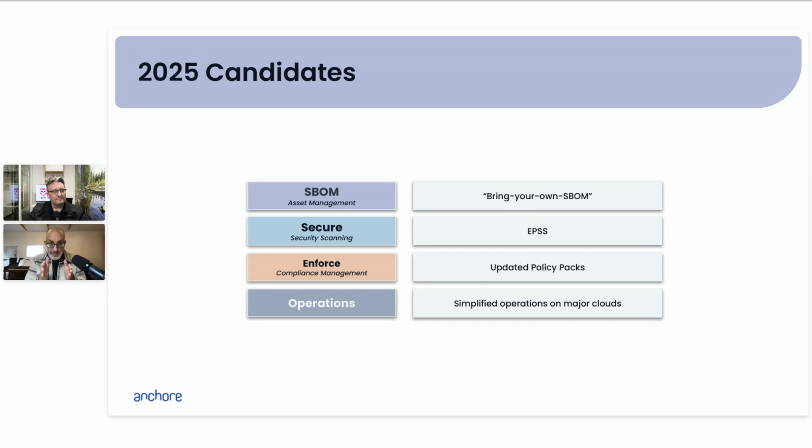Within an account or within a single tenant, we do have a capability called application groups. And this is actually the feature that we're probably going to augment quite heavily as part of the Anchore SBOM row that you see on this slide here.